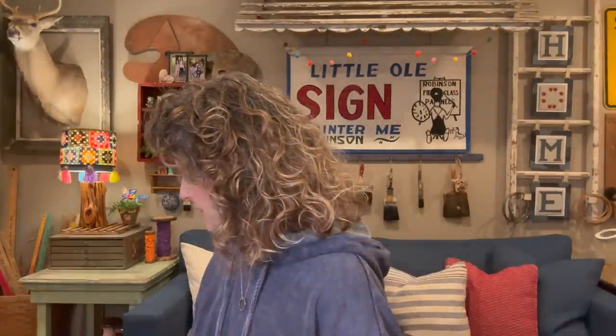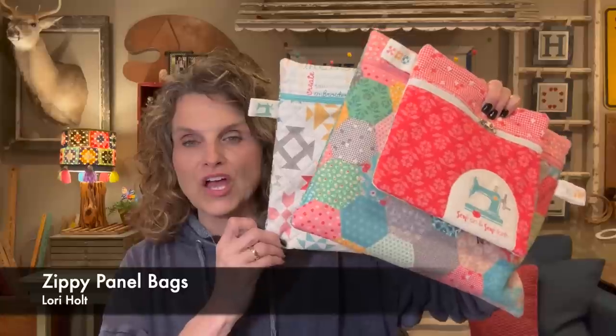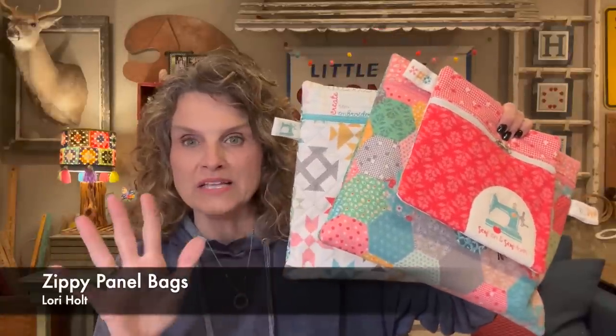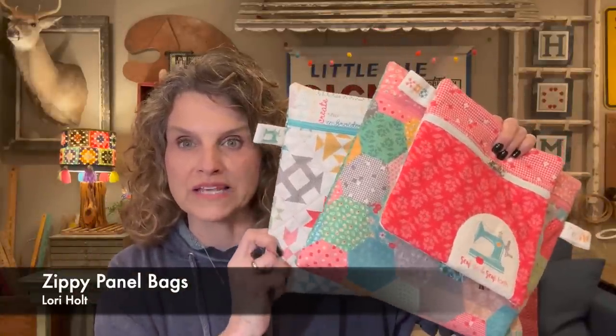So the mesh bags are available through Fat Quarter Shop. They have a number of other great bags as well that you can check out there. That also brings me into the Zippy panel bag from Lori Holt, which would obviously be available at Fat Quarter Shop to pick up. I'm going to show you a couple of them here. The panel is already pre-printed, so you cut them all up and then you sew the bags together yourself.